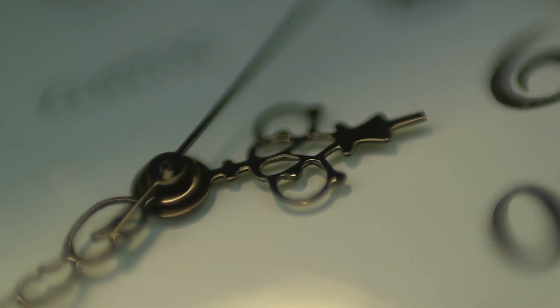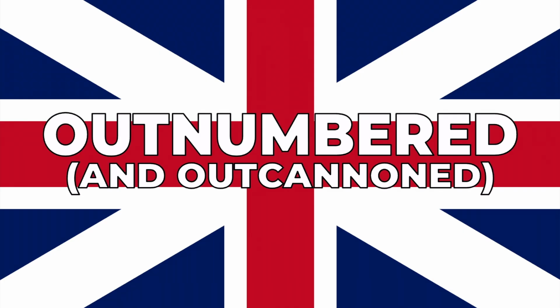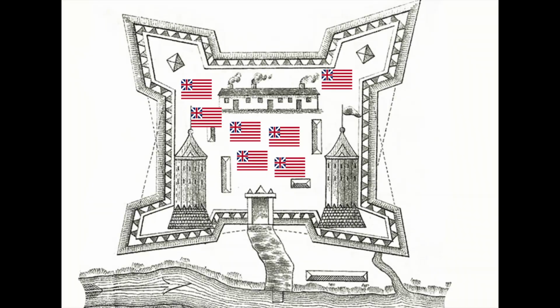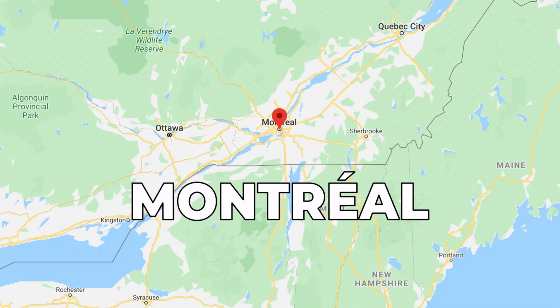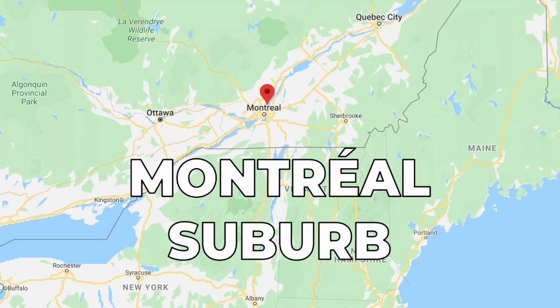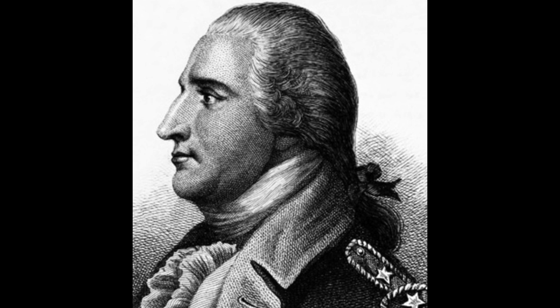Unfortunately for the British, their backup troops didn't get to the fort in time. At this point, the British realized that they were outnumbered, and outcannoned, don't forget. So on November 3rd, the British surrendered, and the British General Guy Carleton left for Montreal. Now, the Americans have taken over a fort in Canada. They march on towards Montreal. They decide, however, to stop at Pointe-aux-Trembles, a suburb of Montreal, to wait for the other party.